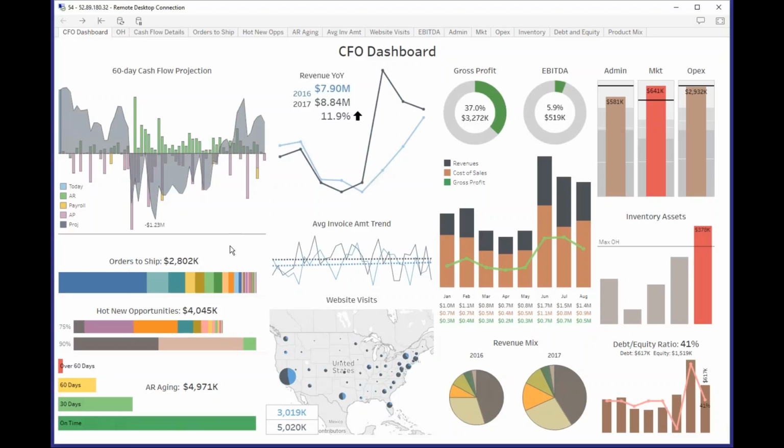Now, this whole left column has also some other things into the future that you can still affect, your leading KPIs. This is orders to ship by customer. This is hot new opportunities from the CRM, opportunities that are above 75% chances of closing in the next 60 days. This is AR aging, things that I'm supposed to receive and how the aging of them looks.